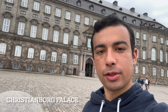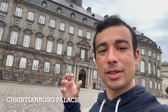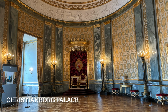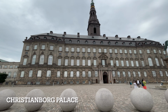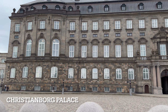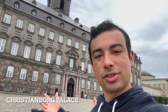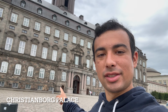I am at the Christianborg Palace, and this structure is very important both in terms of history and the present day. So historically, there are actually ruins, tunnels underneath that you can go and check out. It's a museum inside. But today, relating to the Danish government, this is where the legislative, executive, and judicial branches sit. So this is where the head of state is. This is where parliament takes place, and the prime minister's office is here. Also, the Supreme Court is in here as well.